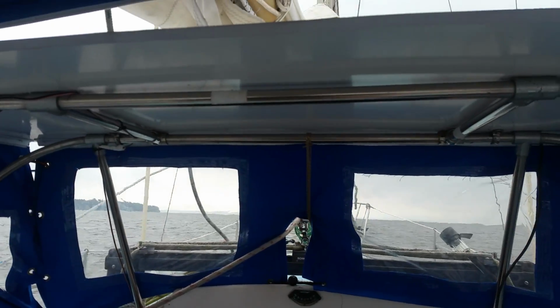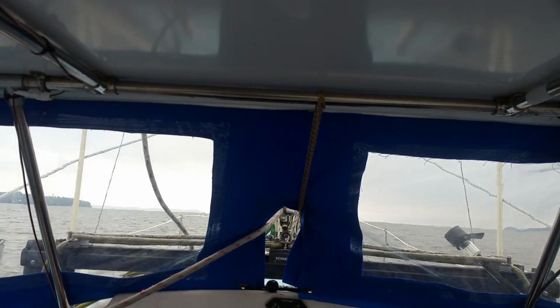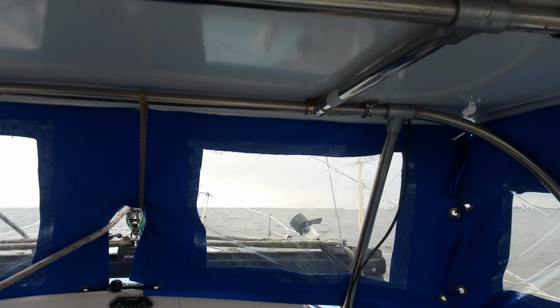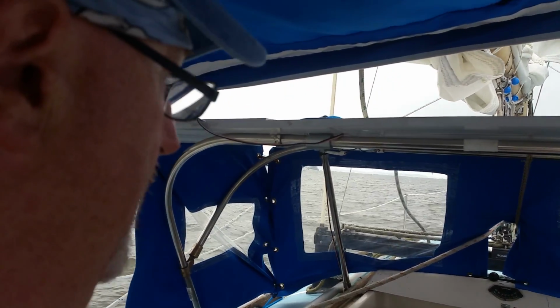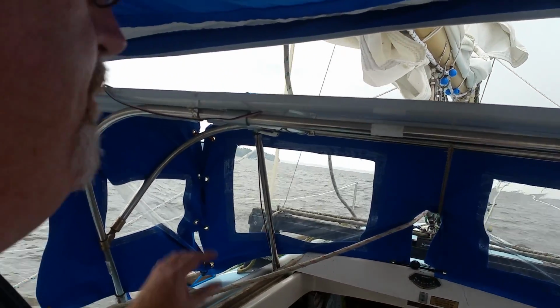I got my bimini up. I'm sorry, this is the bimini. This is the dodger, the dodger project I did last year. It's kind of rough around the edges, but it does due diligence in keeping a lot of the wind and the spray off. It's going to rain a lot tonight, I believe. The forecast is calling for heavy rains, so I'm going to have this up, pull back the companionway hatch a little bit, and hopefully keep the rain out.